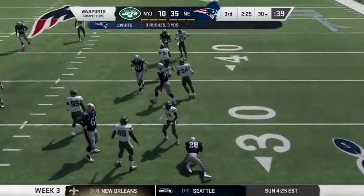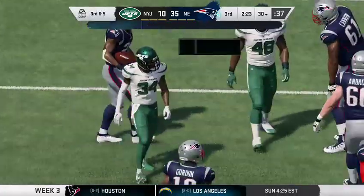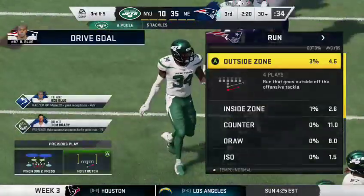Here's White. And he went backwards. He'll be down at the 30. That backs him up 1 yard and brings up third down.